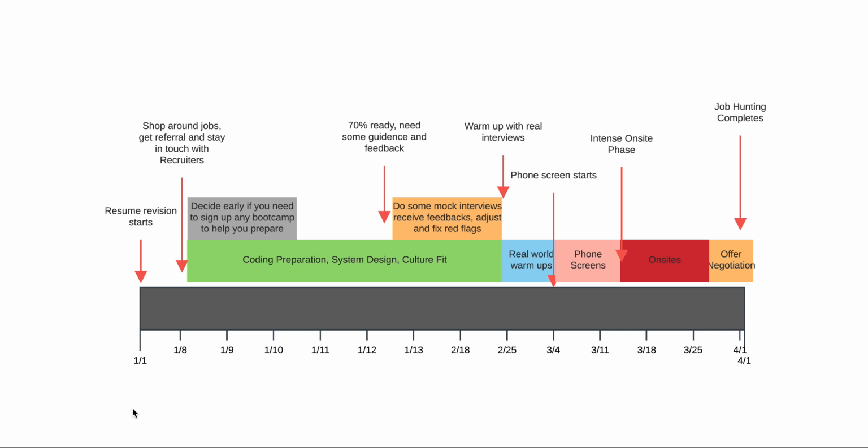I'm basically listing out the basic steps that you need to follow, and you could tune the time based on your needs. Instead of 2 months of coding, you could prepare for maybe 3 months if you need more time. Or if you're already super solid on algorithms, you probably only need a few weeks. But roughly those should be the general steps.